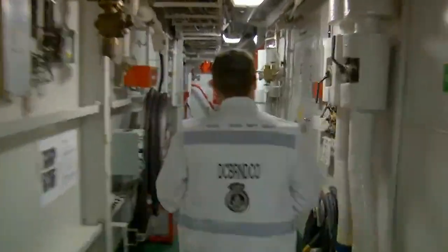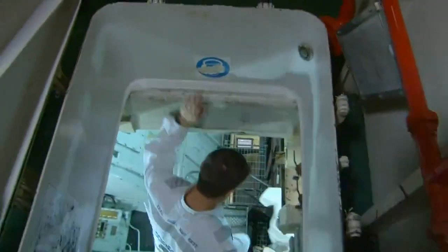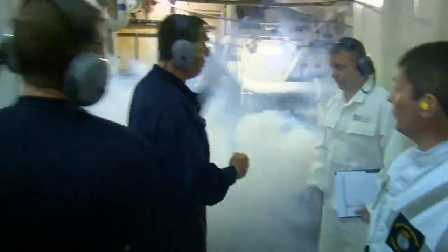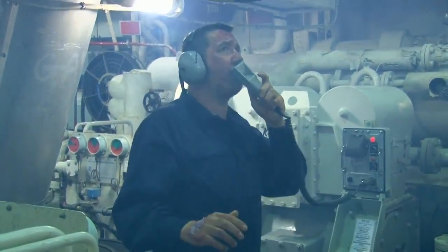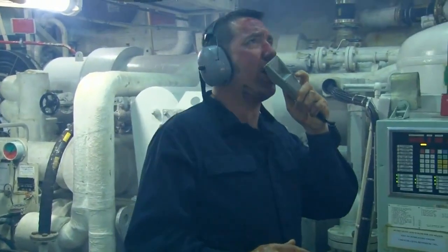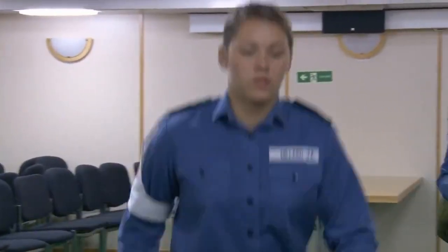The incident will get too big, and then that will drive the ship, along with the fact that we've got casualties, to emergency stations. The fire's well underway, with a little help from a smoke machine. Fire!